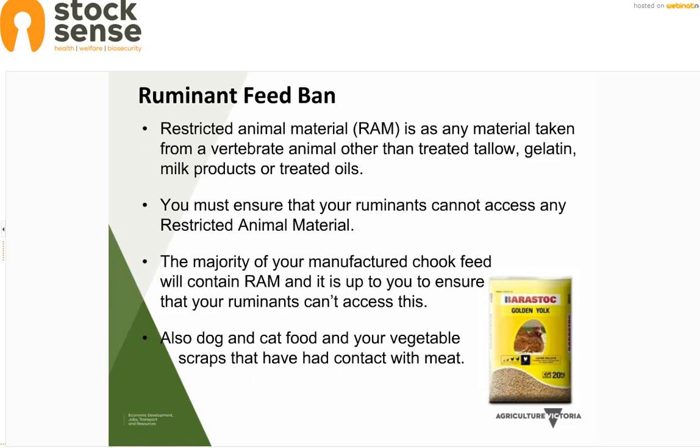The other main legal responsibility is to ensure your goats cannot access any feed with restricted animal material in it. And goats are pretty clever at undoing latches and getting into things in areas that they shouldn't. Whilst your goat may get bloat or diarrhea from getting into the chook pen and eating the grain and pellets, or eating the dog's kibble, it is illegal to allow them access. This ban was introduced to protect public and animal health in Australia and to protect our trading options.